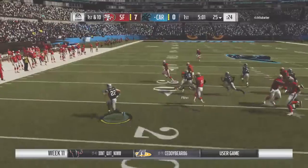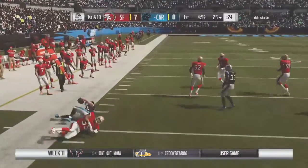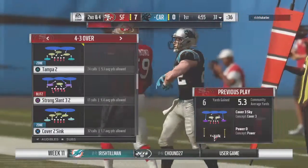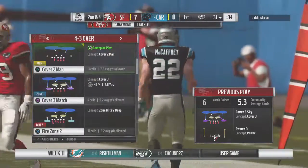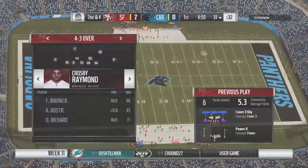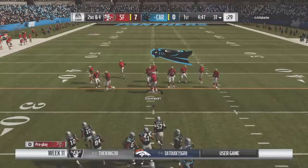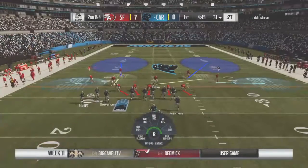First carry of the game for Christian McCaffrey. It's a 6-yard pickup, and it gets him to 2nd and 4. All right, Brandon, I know we're in the early going here, but those kind of runs, they're going to open up a world of opportunities for this offense going forward. They'll come up now 2nd and 4 from the 31.